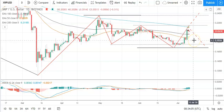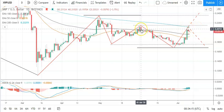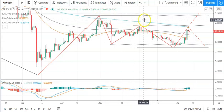On the trend analysis, going to need to see Ripple's XRP break through the day's first major resistance level at 2108 to then target this first key resistance level at 2152. Breakout through there would then bring the next leg up, which is 2357s, to support that near-term bullish trend.